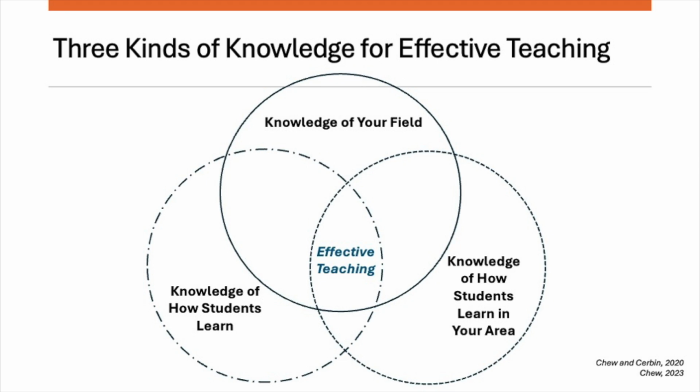But the other thing you need is knowledge of how students learn. Essentially, that's what we call cognitive psychology: how our brains actually form information. And if you are great at all of those things, that's where effective teaching comes in. Because teaching is not a transfer of knowledge, where as I speak it dumps into their brain. Teaching is being able to set up an environment where every student has potential for success.